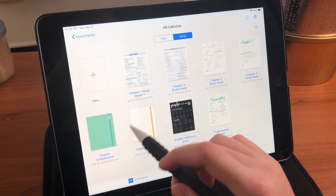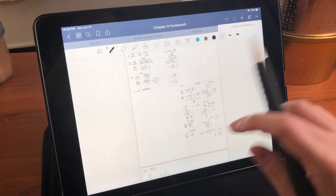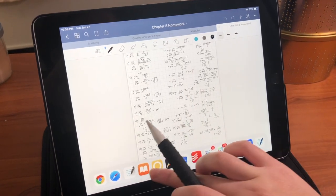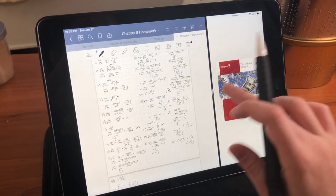Because the iPad supports multitasking, if you happen to find the PDF version of your textbook, you can import it into iBooks and use it side by side with your note-taking app to do homework without having to carry your textbook around.